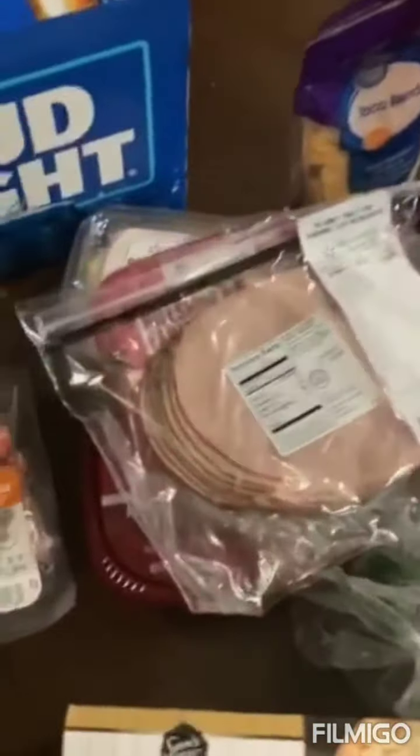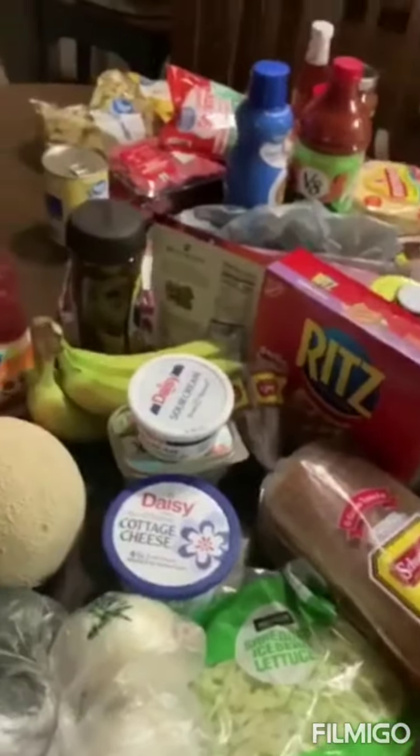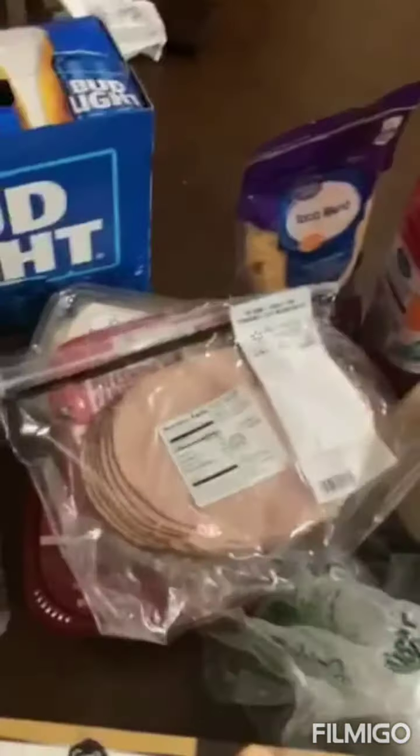Okay, I guess we'll just title this one the American Food Haul. So I just got back from the grocery store, and as everybody's been hearing, everything's getting outrageously expensive, and it is. So here I'll just go through what I got real quick, and I'll tell you what I spent.